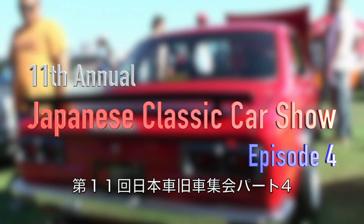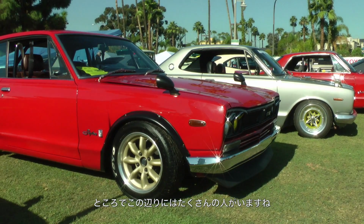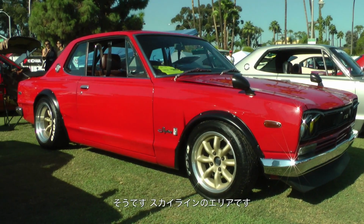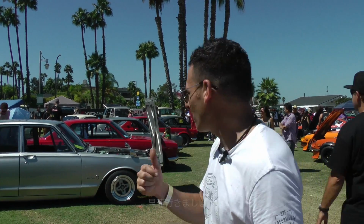Japanese classic car show. It's on, it's happening today. So we're heading down. We kind of figured we made our way through most of the show, but as we get down this way, I see the part of the show that I think a lot of people are walking all the way back here to see. You guessed it, right here is where all the Skylines, the Hakosukas, and all the real classic stuff is. Come on, let's check this out.